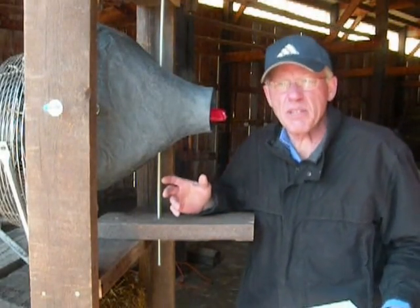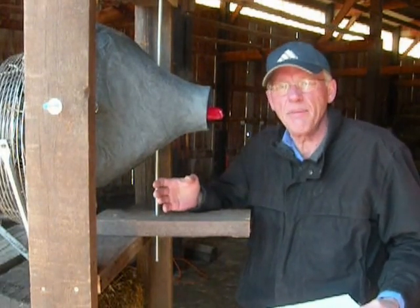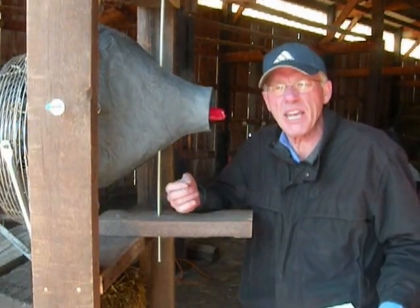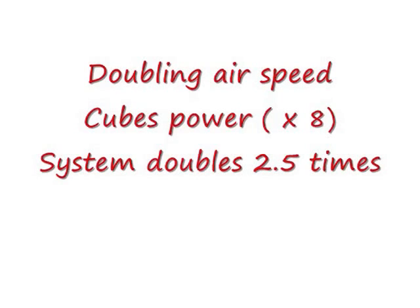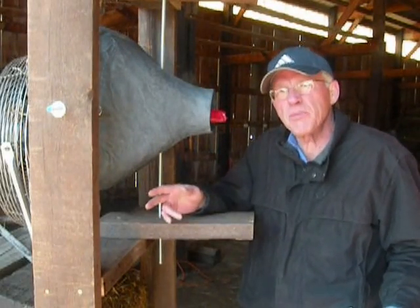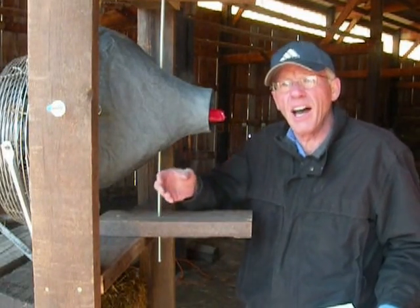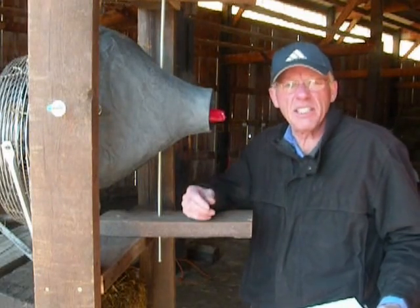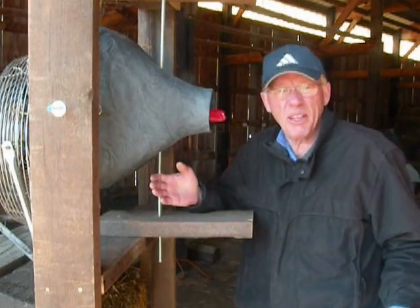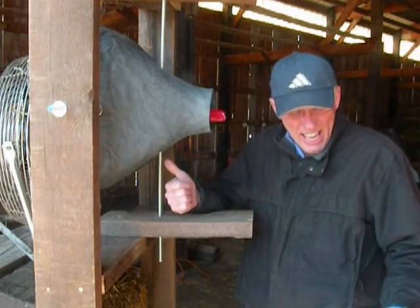So, as you see with this demonstration, we took the wind speed from about 5 miles an hour up to 17 miles per hour. That's an increase in the wind speed of about roughly 250%. So if we put that in relationship to the vehicle going down the road at 25 miles an hour, that would increase the wind speed through the system up to roughly about 100 miles an hour, which isn't quite up to what the computer model says, but that's pretty darn good because it's just a crude model.